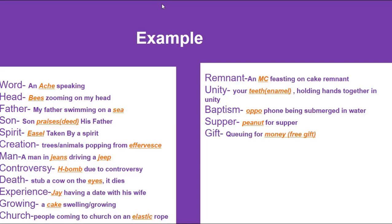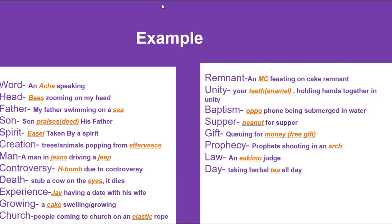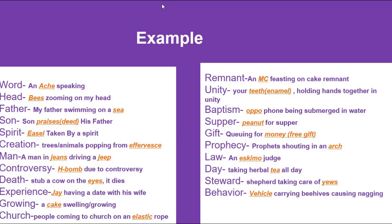Gift, people queuing for money, a free gift. Prophecy, prophets shouting in an ark. Law, an Eskimo judge. Day, drinking tea all day. Steward, a shepherd taking care of ewes. Behavior, a vehicle carrying beehives causing people to nag. Family, a family lining in front of a toilet. A toilet is the same as WC. Ministry, a ministry distributing X-rays. Millennium, my wife is 1,000 years old.